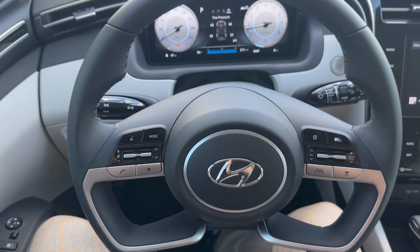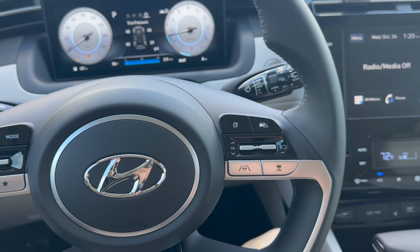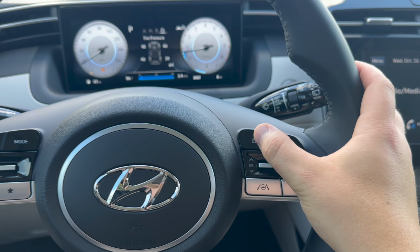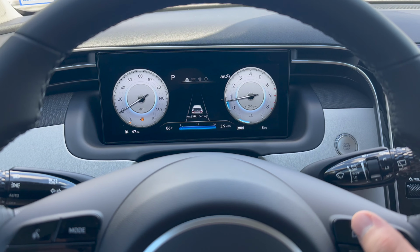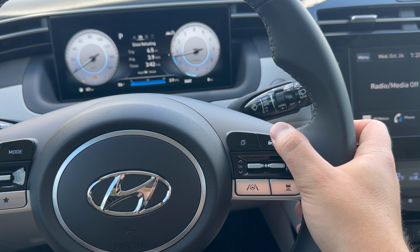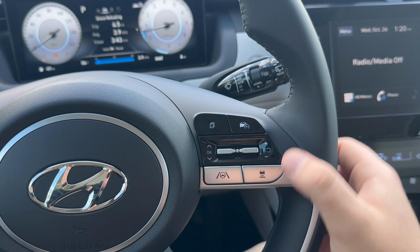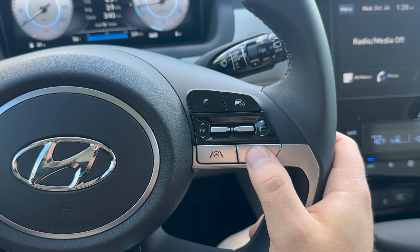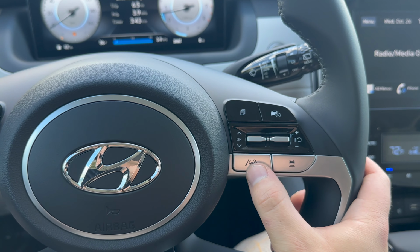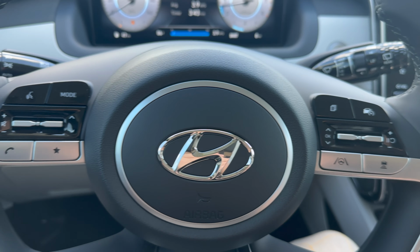Talking about the steering wheel, controls are nice and simple, have buttons for everything, simple switches and toggles, and you can play around with the trip computer with the press of this button. You can scroll up and down, have cruise control, one-step activation, reach the speed you like, press the button, and it's all set. Distance levels, speed adjustment, and a really cool lane following assist feature, which Hyundai does a really good job of keeping the car in the center lane.